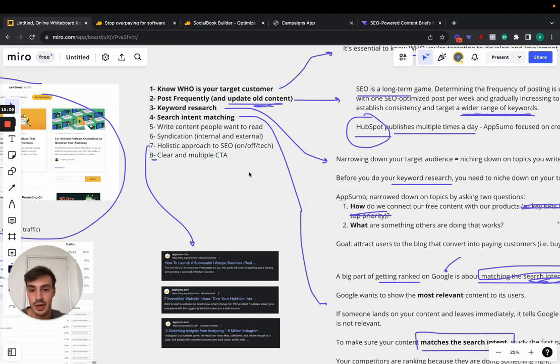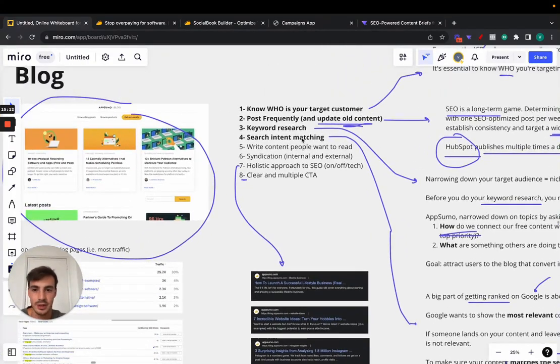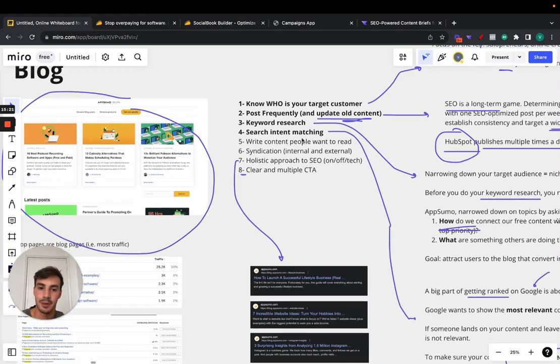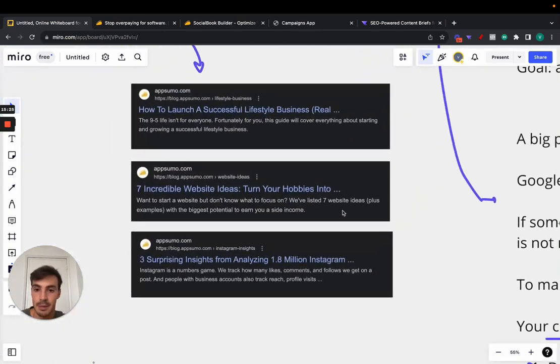Now, moving on to number 7, it is important to have a holistic approach to SEO. Holistic means well-rounded, right? On-page, off-page, and technical. And I won't go over the on-page or off-page because this will be a very long video, but off-page is essentially the links you build. On-page is how you develop the content, what's written in there, keyword research, all that. But one important thing about the technical SEO is here. There are meta titles and meta descriptions.